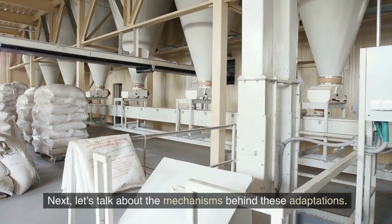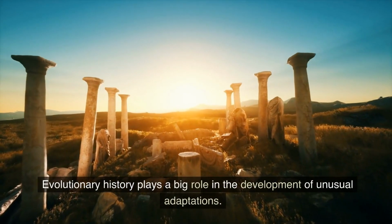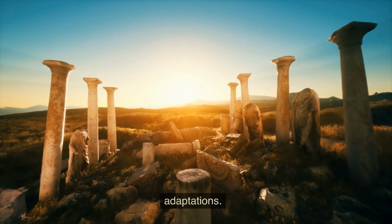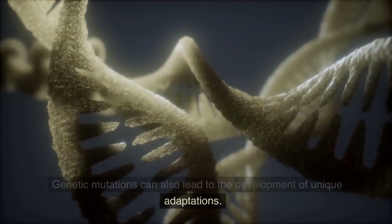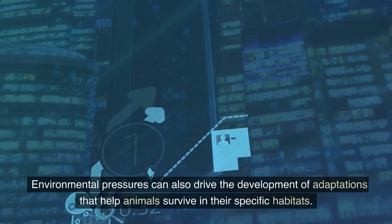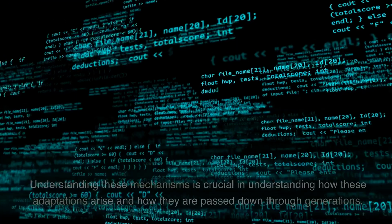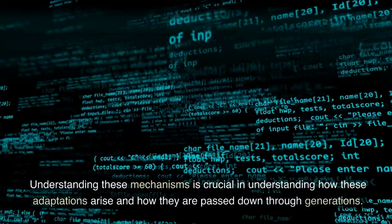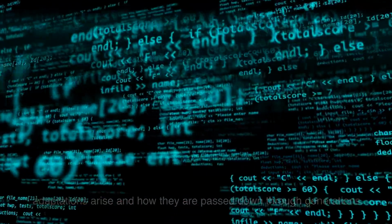Next, let's talk about the mechanisms behind these adaptations. Evolutionary history plays a big role in the development of unusual adaptations. Genetic mutations can also lead to the development of unique adaptations. Environmental pressures can also drive the development of adaptations that help animals survive in their specific habitats. Understanding these mechanisms is crucial in understanding how these adaptations arise and how they are passed down through generations.